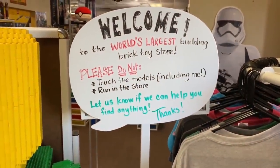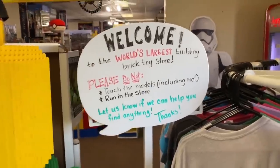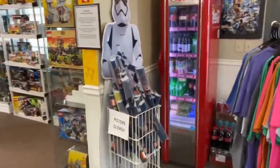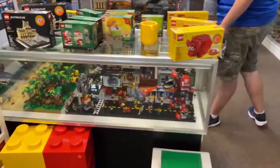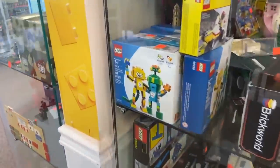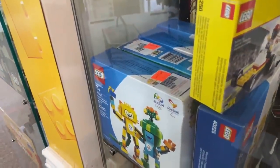They are the world's largest building brick toy store. That's crazy. Some more rare stuff over here. Yeah, this store is a treat. It's something else. We decided while we were up here, we may as well do something else because otherwise it would have been just that one place. But this is a lot more than I was ready for.